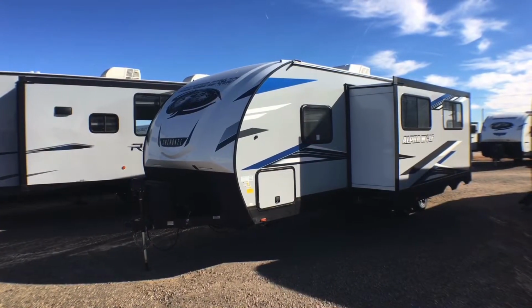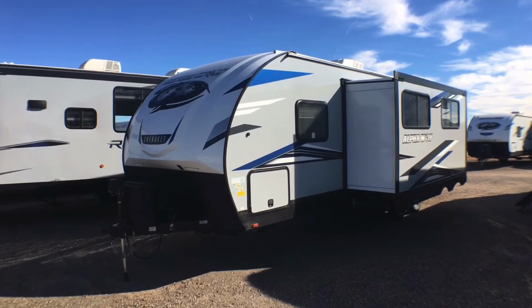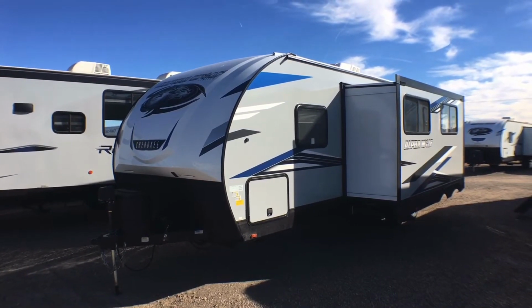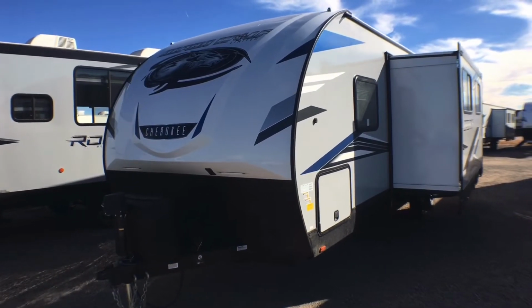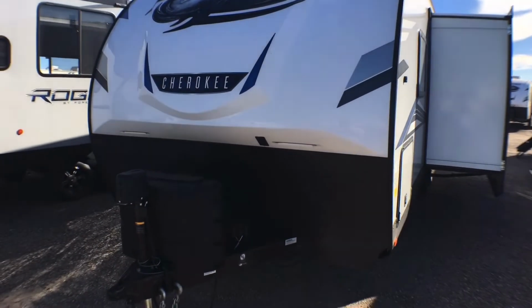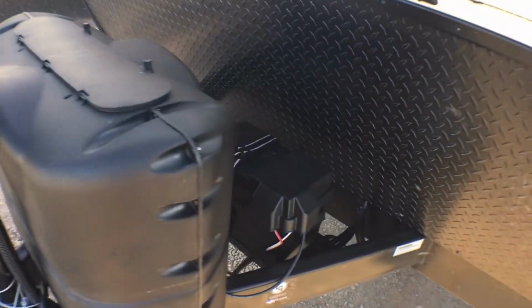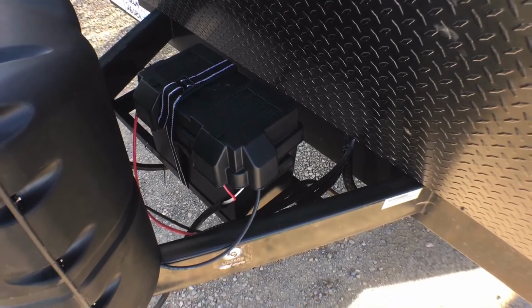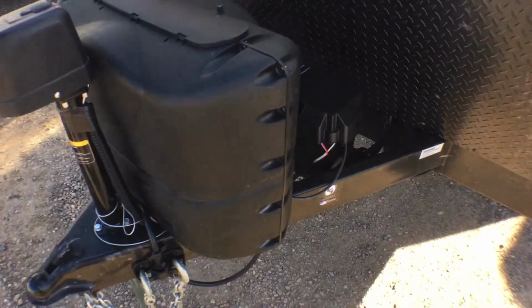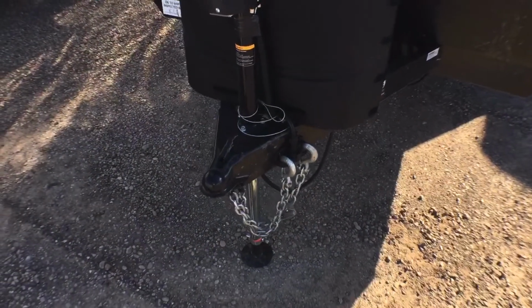Okay guys, we're back on the outside of this Alpha Wolf 26DBH. So first thing you'll notice, you do have a nice 3/4 fiberglass front cap with LED docking lights, which I always forget to turn on, but anyways, beside the point. You're gonna have a power tongue jack, 2 20-pound propane tanks, and then as part of the Juice Pack, you do get a 27 series battery and battery box back there, which is nice. You're going to have your 7-way and safety chain hooks holder right there, which is a pretty cool feature. I really like that.